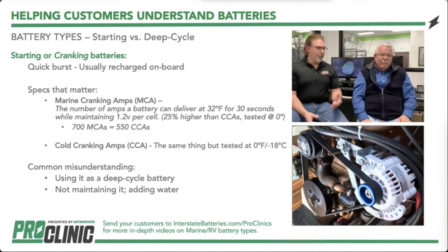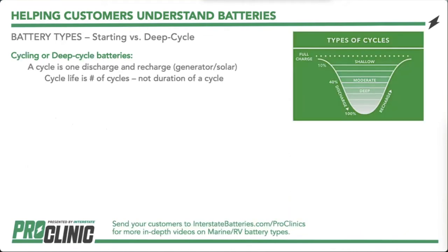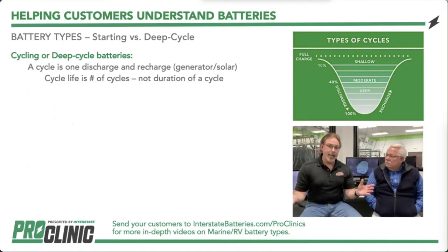Exactly. And we talk about what you were just prefacing there, the starting versus the deep cycle. So what we look at when we're looking at cycles. Everybody asks, well, how many cycles can I get out of it? Well, what we're looking at is one discharge and one recharge actually gets you one cycle. All right. So now we need to know how many cycles can I actually get versus what I'm looking at for depth of discharge as well. Yes. And we'll kind of break that down as we're going through here as well.